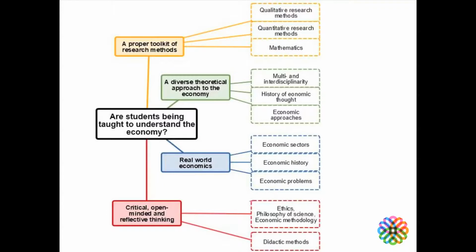We both came to study economics in the hopes of understanding the economy, as most students do. So this was our core question: what do we study when we study economics? We measured this through 4 sub-questions. What research methods are taught? What theoretical approaches are taught? How much engagement with the actual economy is there? And to what degree are students taught to be critical, open-minded and reflective academic thinkers?